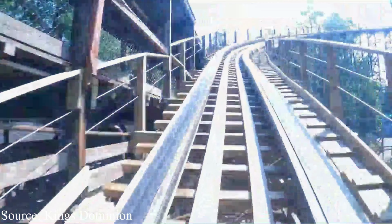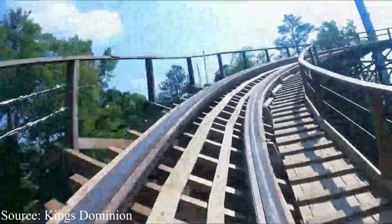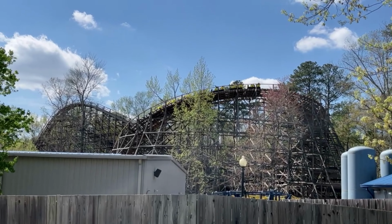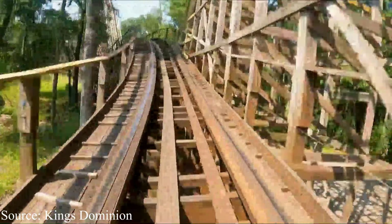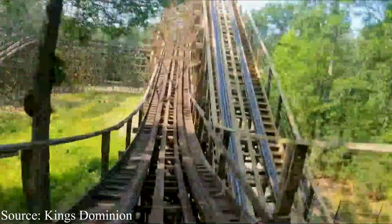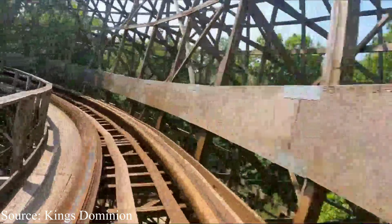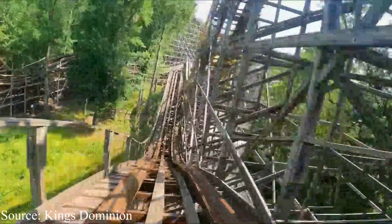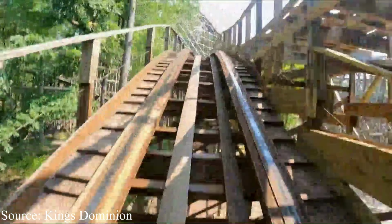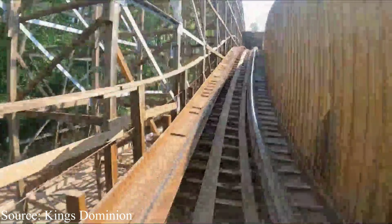And these two airtime hills give some great ejector airtime, especially that second airtime hill in the tunnel. You then rise up into a right-hand banked turn, which gives some good laterals, followed by a shorter turning airtime hill, which gives a good pop of airtime. You go over another short airtime hill before rising up into a left-hand turn. And this left-hand turn has an ever so slight bank to it and gives some really good laterals. You drop off of that left-hand turnaround and climb into another airtime hill, followed by a right-hand turning hill, which goes up into the final brake run, thus completing your ride.